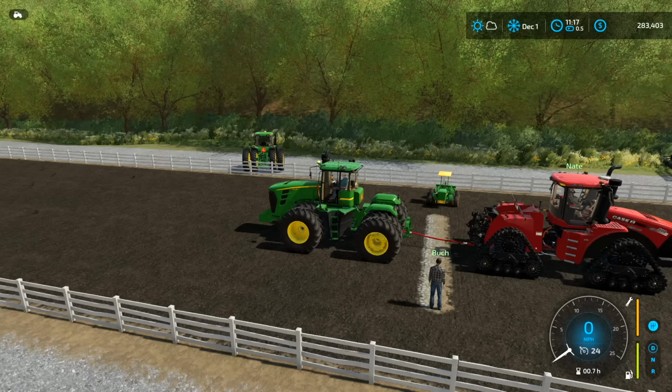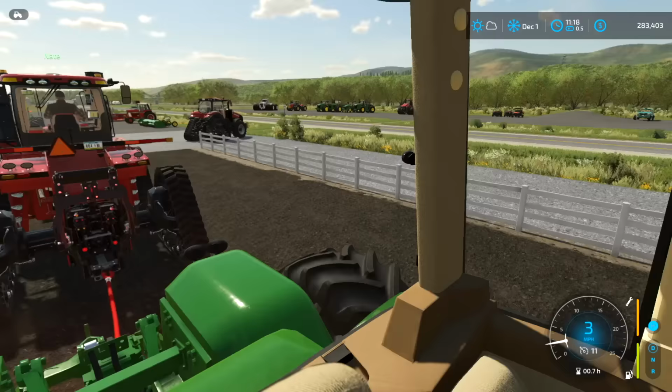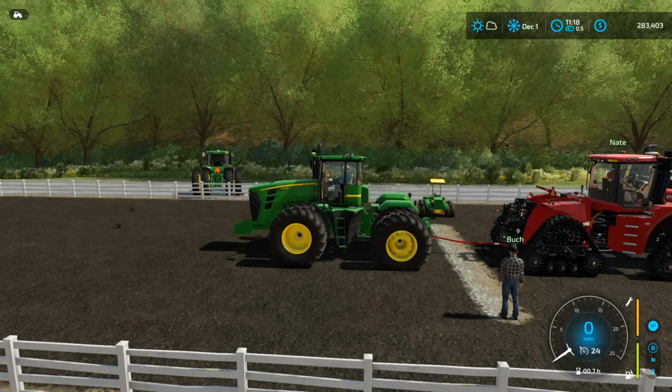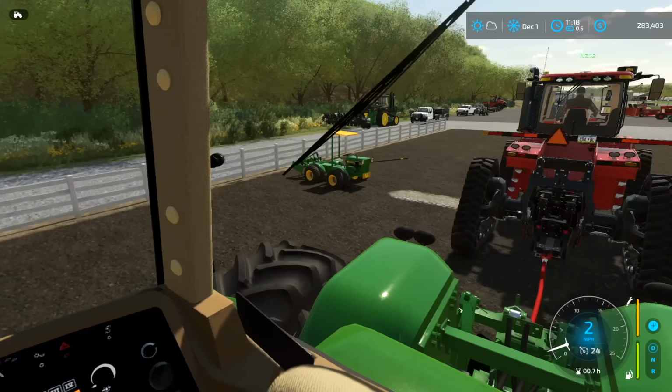3, 2, 1, gentlemen, pull. Come on. Nope, she don't got it. Well, don't give up on it. I'm just playing with the Buck. I'm just giving him some hope. We got the third round. 3, 2, 1, pull. Come on, baby. Come on. Nope, we got him. That is a clear win for the deer.